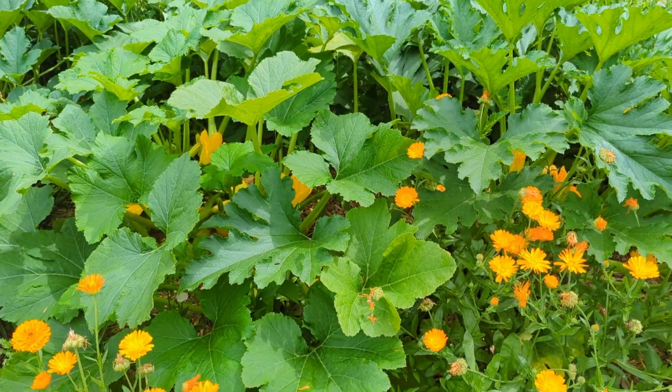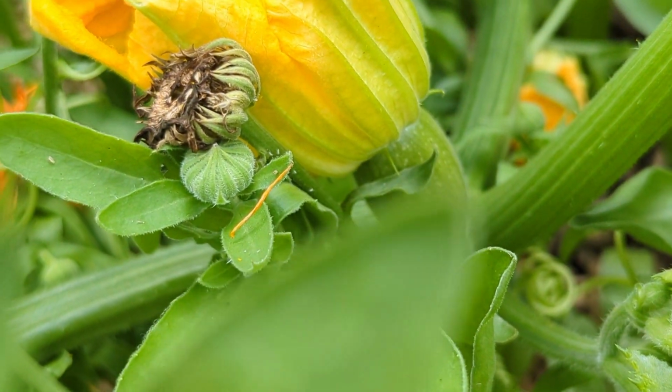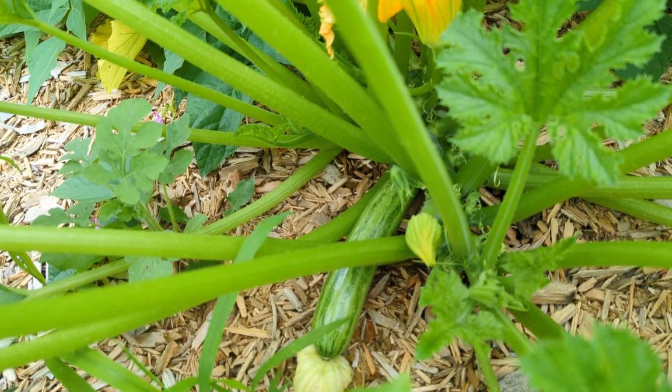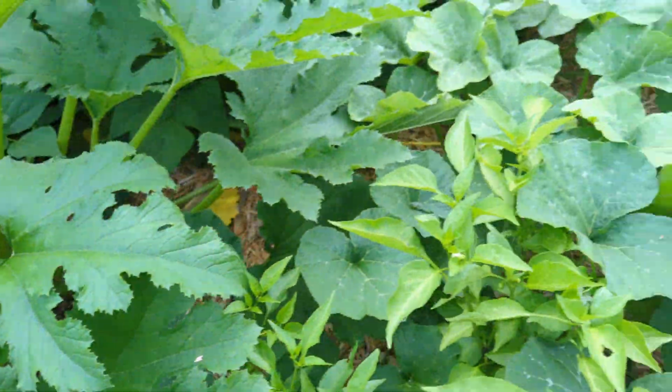Let's go look on the other side. See that guy right there? That's a spaghetti squash. Oh, yay! Here's another kind of squash on the other side. I forget the names of these. I'll figure that out for our garden tour.